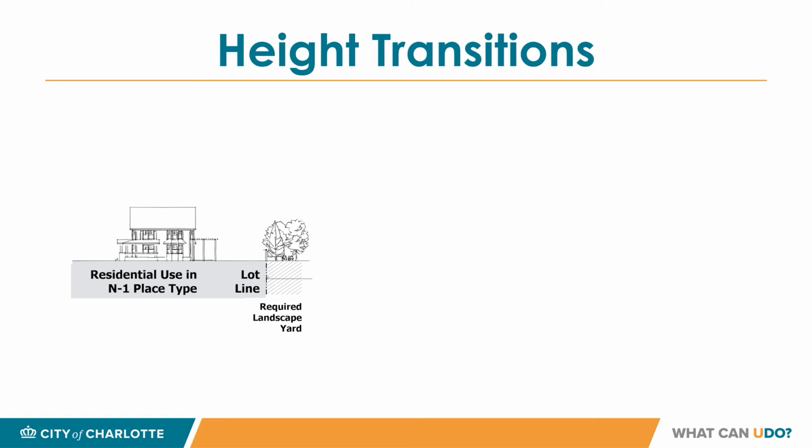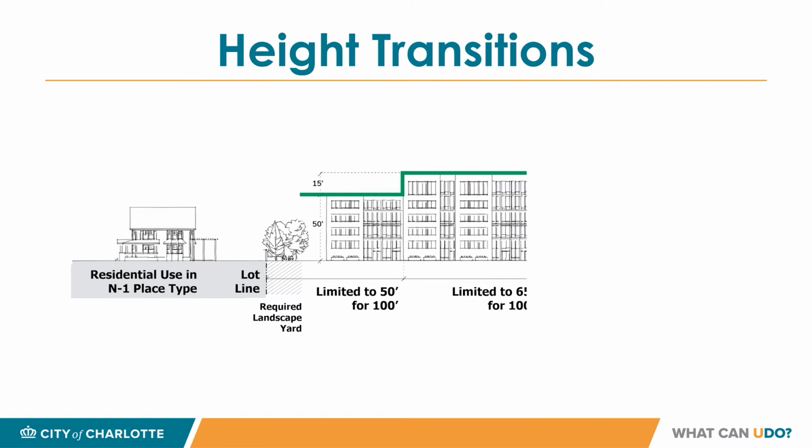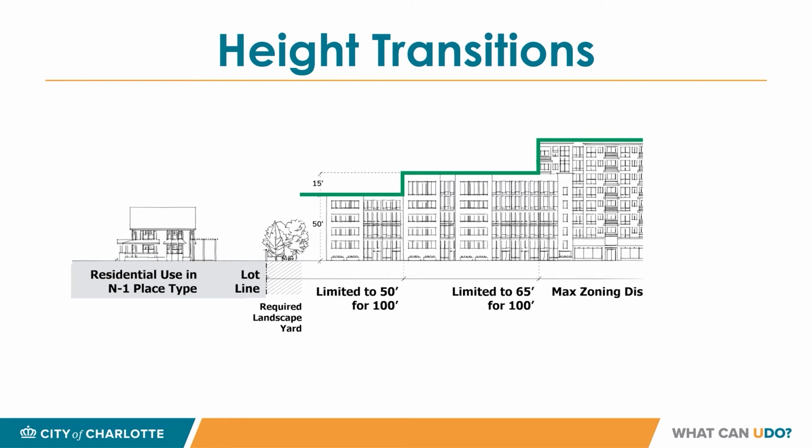We have also revised the height limitation for buildings outside of but close to our neighborhoods. For any building within 100 feet of a neighborhood one place type, these are our residential subdivisions, by the way, the height is limited to 50 feet instead of 65 feet as originally proposed. For the next 100 feet, the limit will remain 65 feet. If you're further than 200 feet from a neighborhood, you can build up to the height limit for your zoning district, which may be more than 65 feet.